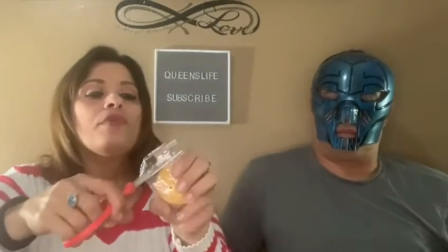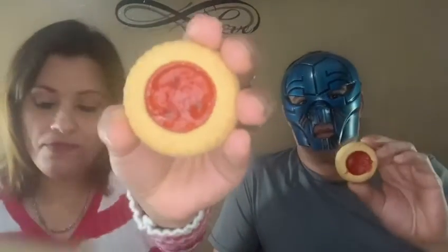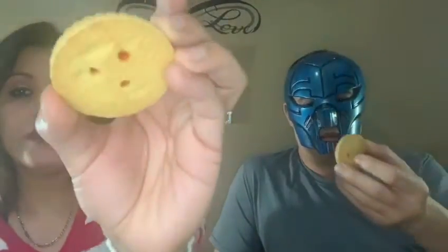It does come in, I don't know, let me see. 1, 2, 3, 4, 5, 6 individual 2-pack cookies. So I'm gonna open one and we'll each taste one. So the cookie looks like this with the strawberry filling in it. And this is the way it looks in the back with a shortbread cookie.